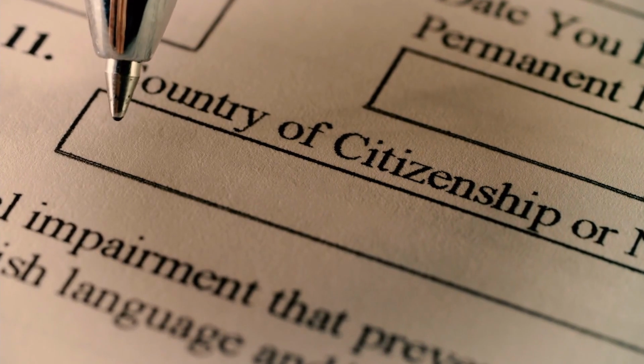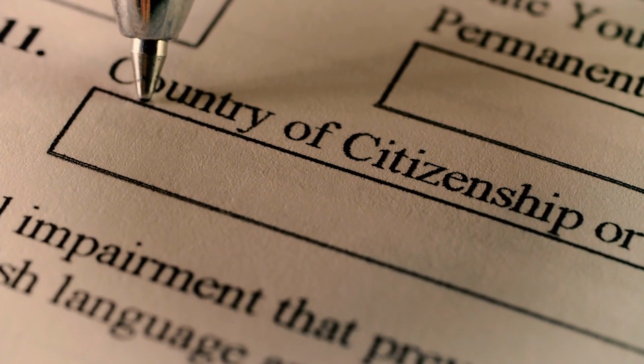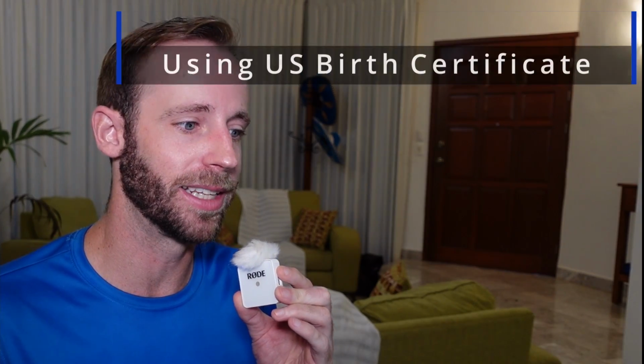Proving your U.S. citizenship when applying for a U.S. passport isn't always easy, so what do you actually have to do to prove it? Well, if you're born in the United States, you can present your United States birth certificate.